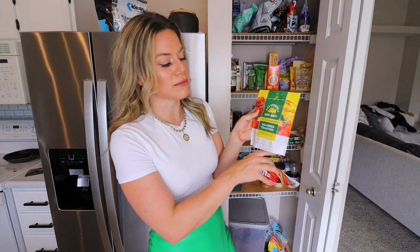And then I always have like some sun-dried tomatoes in my pantry as well. I know the sun-dried tomatoes with oil taste better, but those are more expensive. This was like 3 bucks, and love that.